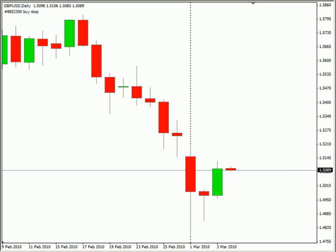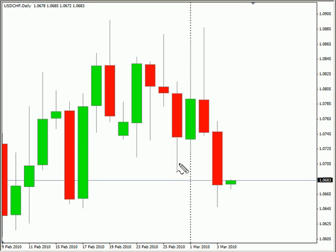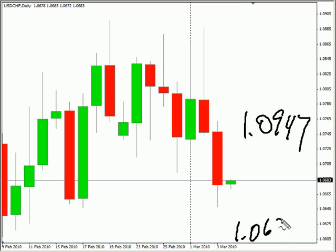Now, switching over to the US Swiss, this pair closed lower. Bias is still sideways, moving sideways. Look for it to potentially go as high as 109.47, possibly as low as 106.96. Look for some resistance around 107.12 and look for some support around 106.50.